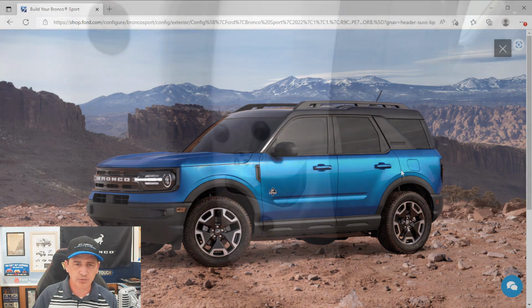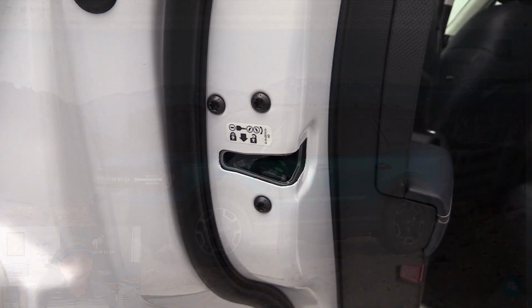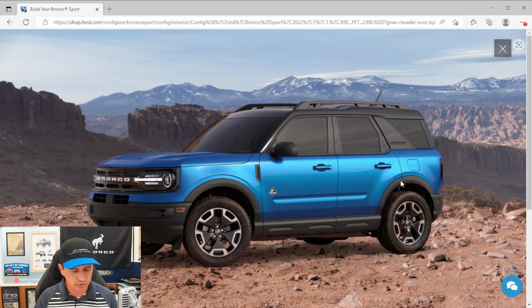Child safety locks as well in these doors, so that way the kids can't open those if you have the vehicle shut off but you're not ready to get out. They can't do that because it's going to lock those rear doors back there.